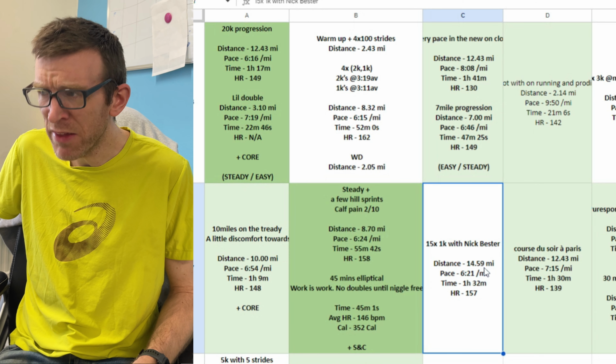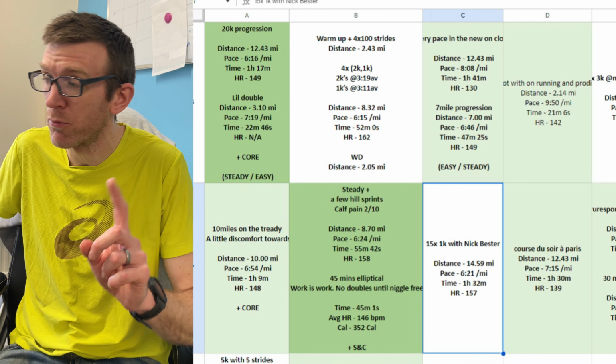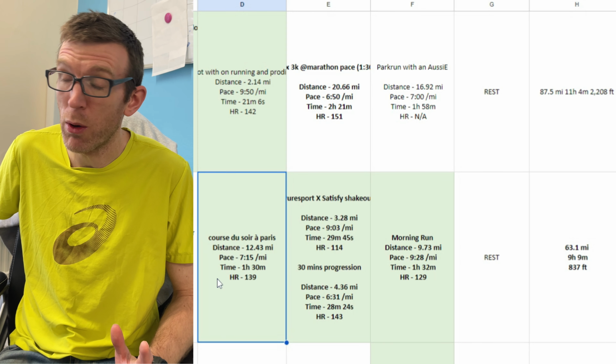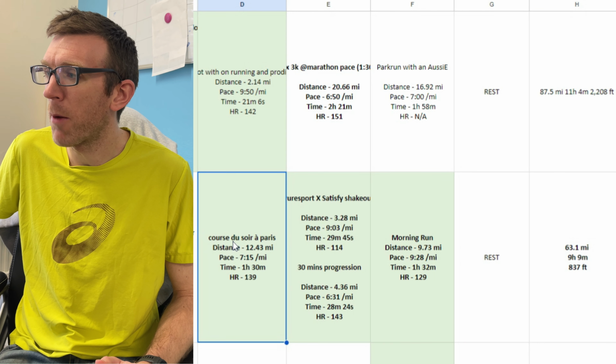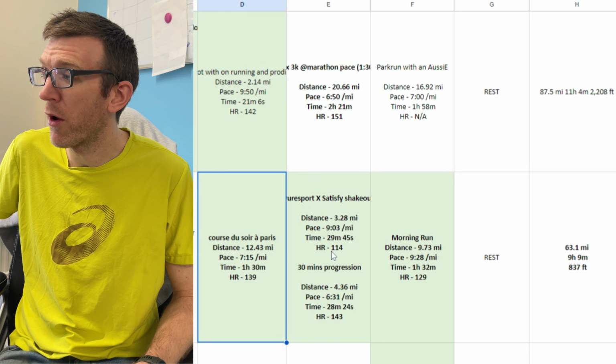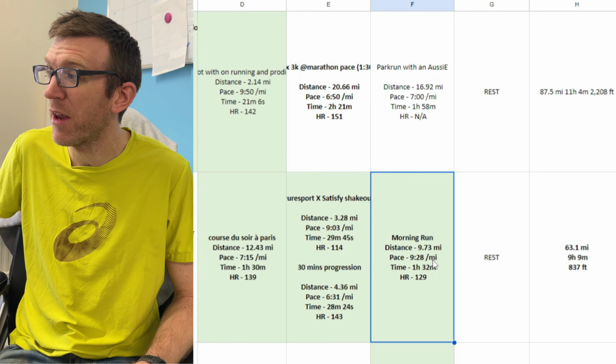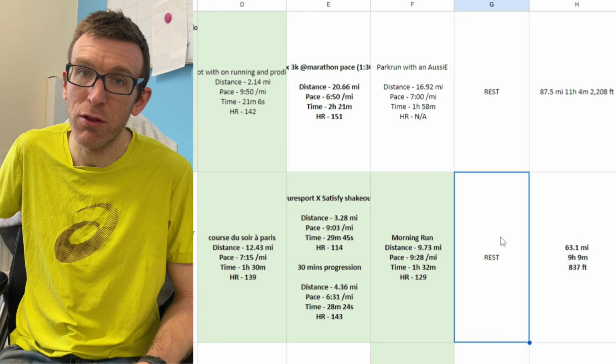Amazing. He then travels to Paris for the marathon, but doesn't run it. So he does some easy work over the next 3 days. All of this is marked down as easy. He's got a longish 12.5 mile run. He's then got a double run here on the Friday, and then a nice morning shakeout on the Saturday, resting on the Sunday, meaning he covers 63 miles.